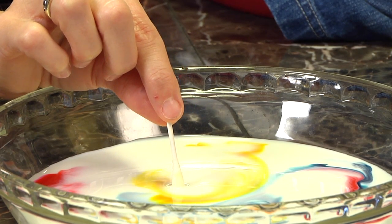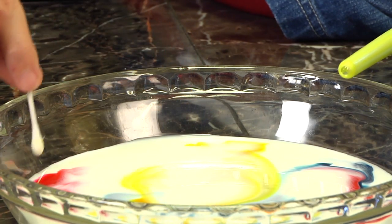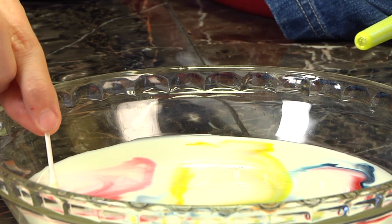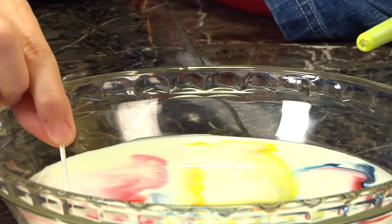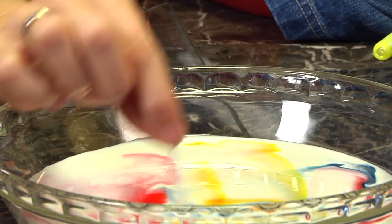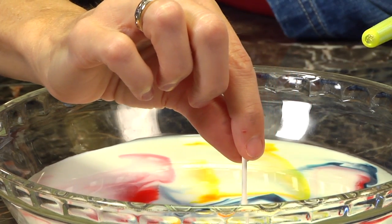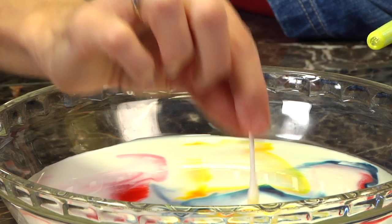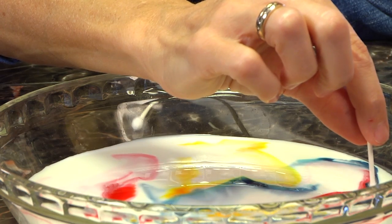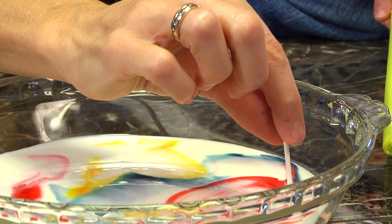Do you see any colors changing and dancing together? Oh, isn't that neat? Oh, watch this. See how the colors are moving together? I'm just moving a little bit. And look what happens over here. I haven't moved the yellow one over here yet. The yellow and the blue are kind of stuck together there, but oh, look. Watch this. See how the colors just moved? They're blending together.